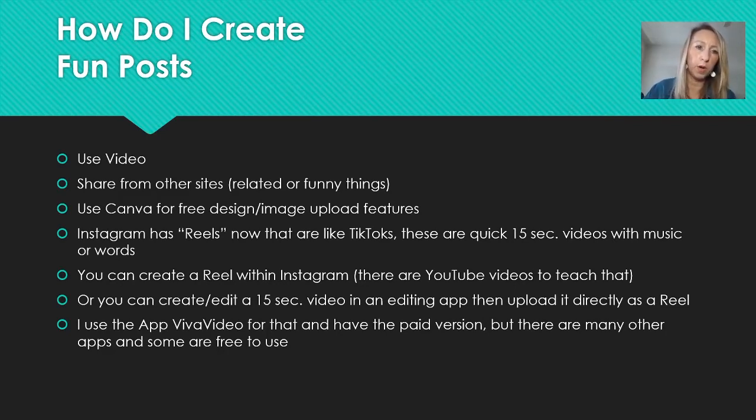Creating your own post. I like to use Canva, and there are a lot of free designs in there. There are designs you can edit, a lot of free templates. You can create your own templates. There's a lot of images in there you can use for free, and you can upload your own images. And then it saves all the things you've made as well.